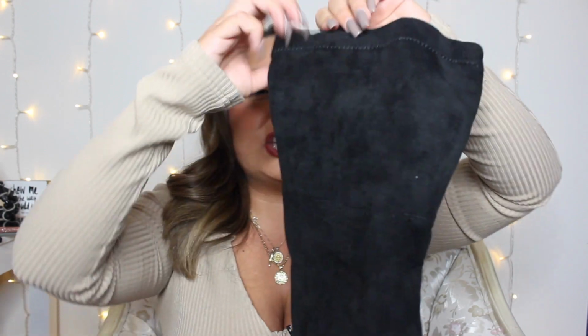I love a good boot. It's super stretchy, really comfortable. And so if you are more of a wide calf babe, those are definitely going to fit you as well because the fabric is stretchy. I love those. One of my favorites from today's haul. Okay, moving on to the next pair of shoes.